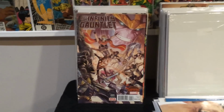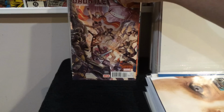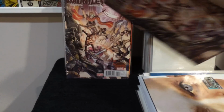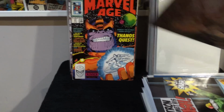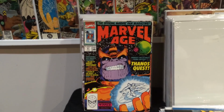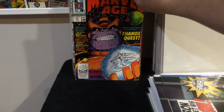Infinity Gauntlet, number 4 from the Secret Wars. These were also quarter books. They had 2 copies of them in there, so I grabbed them both. I'll probably give one away in a contest. Marvel Age number 91. Picked it up strictly for the Thanos.